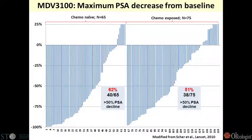But this is my favorite slide, which shows the PSA decrease from baseline, or the maximum PSA decrease, in this patient population. It's broken down into chemo-naive and chemo-exposed patients, and again shows just about a greater than 50% decline in PSA in both groups, which is really quite extraordinary.